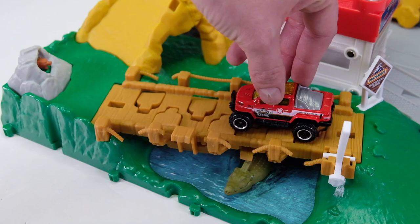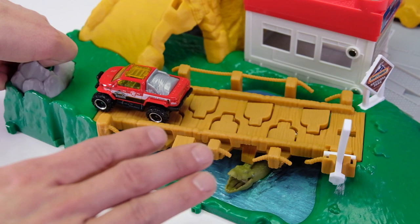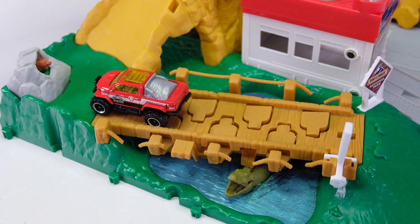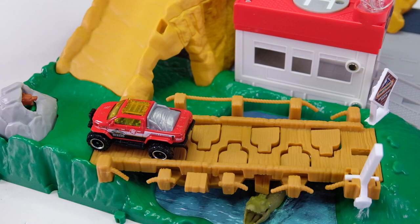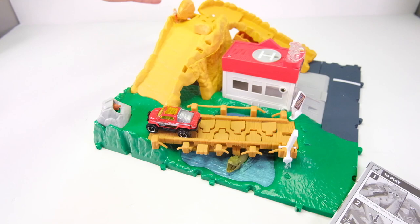And then it says, "Wake the sleeping bear." Save the trapped... is there a hiker in there? It says you can push it up. Oh no, okay, that's what it is. So the hiker is actually supposed to be trapped somewhere in this rock, I guess? I don't know. That's what it says. Save the trapped hiker. I guess it's just moving the rock up, which is kind of lame, but it is what it is.